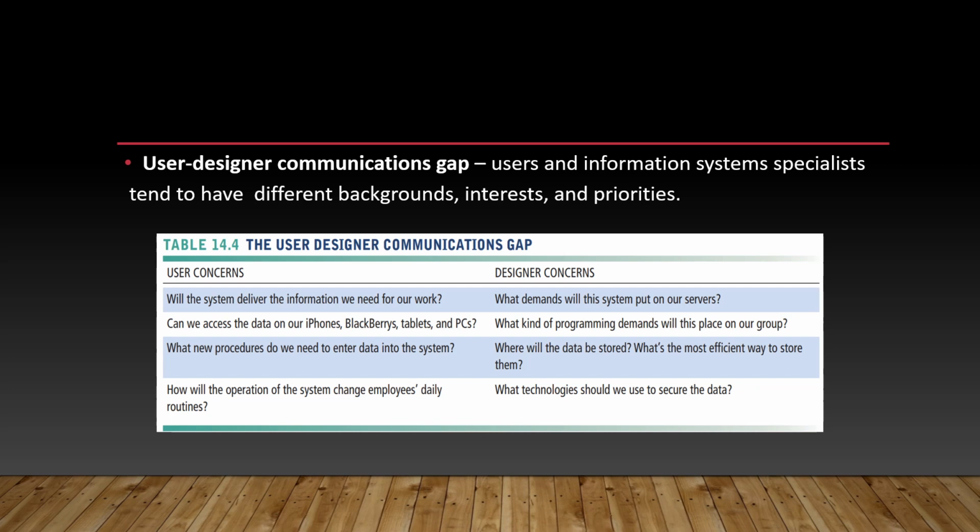There's also what we call the user-designer communications gap, where users and information systems specialists tend to have different backgrounds, interests, and priorities. So examples of user concerns: one is, will the system deliver the information we need for our work? Also, can we access the data on our iPhones, Blackberries, tablets, and PCs? So an example is during the pandemic, many are working off-site. So those are some factors.